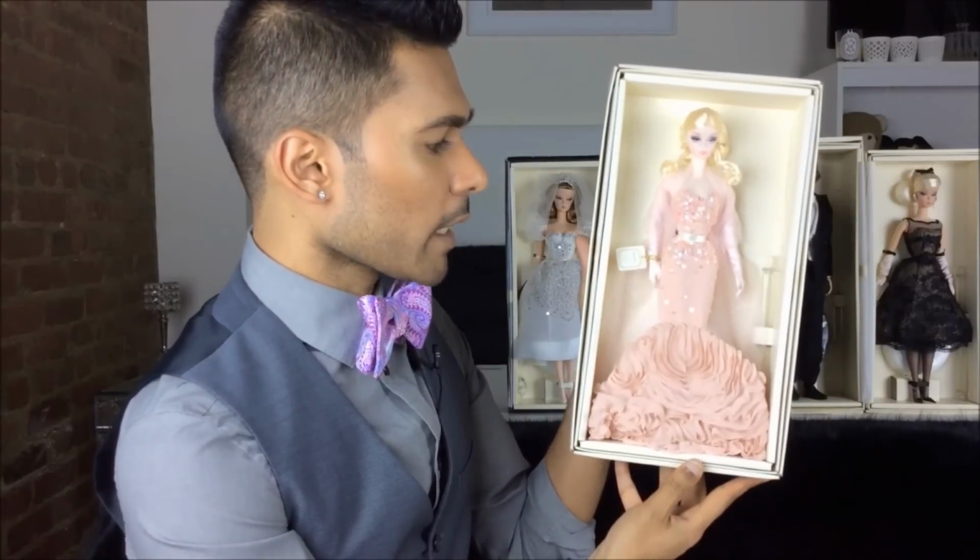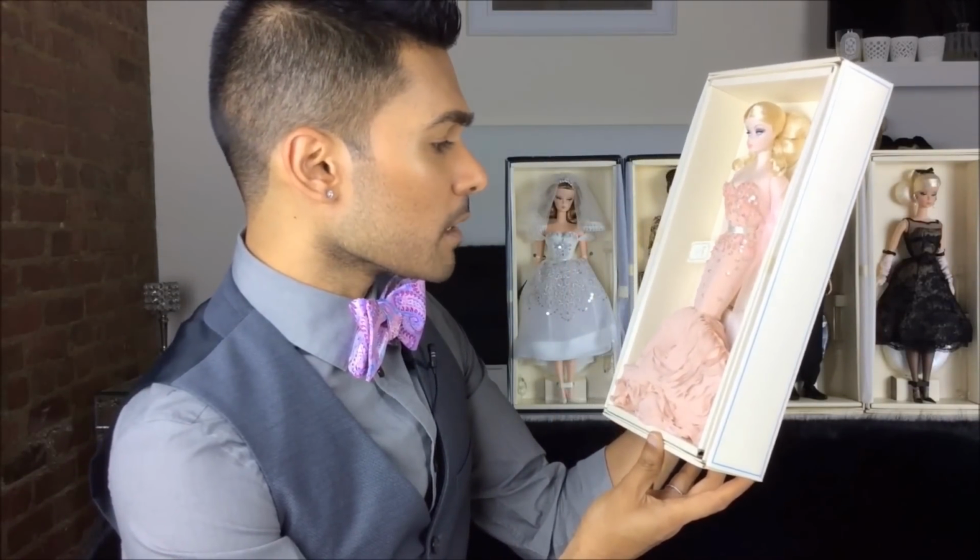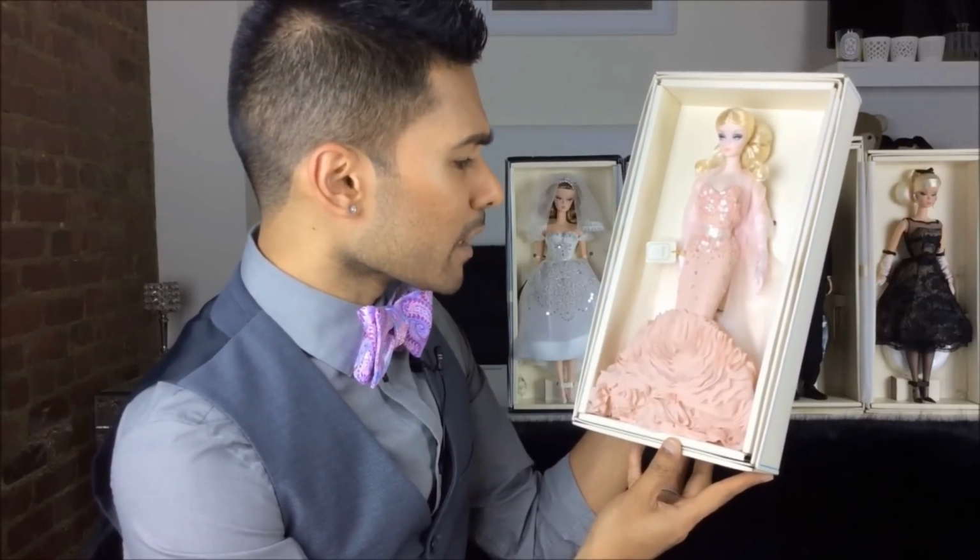It really accentuates the hourglass figure. The little paillettes and all the little micro beads are so beautiful. The tailoring is exquisite.